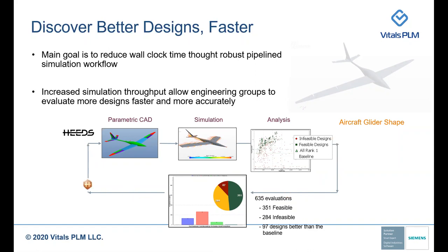better than the baseline. Here the example is aircraft glider shape optimization, with design parameters to get a better shape for the aircraft glider. The objective is to increase the lift to drag ratio while at the same time decreasing the wing bending moment, so that the final design gives a better glider shape for the aircraft.